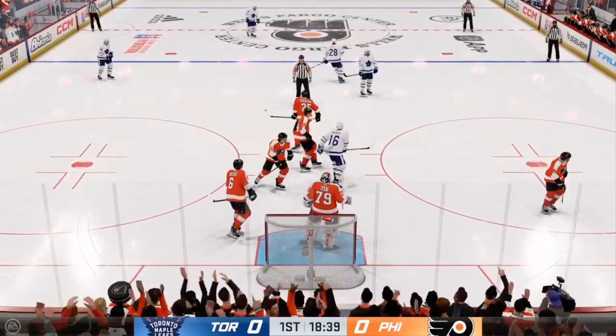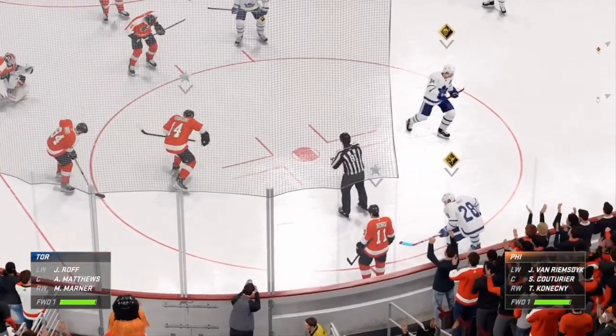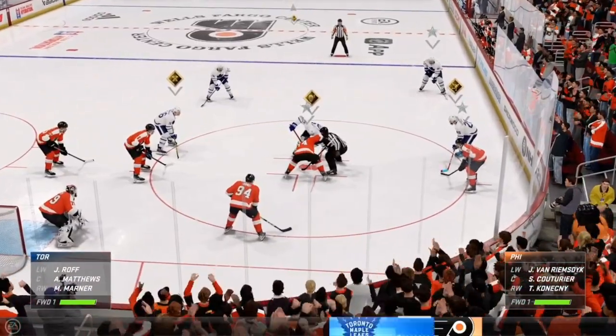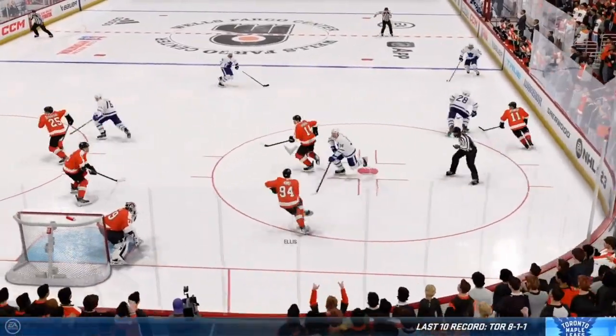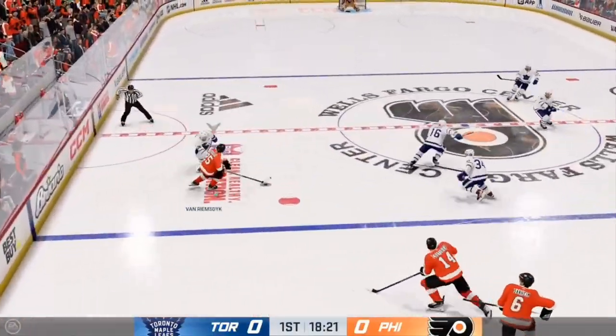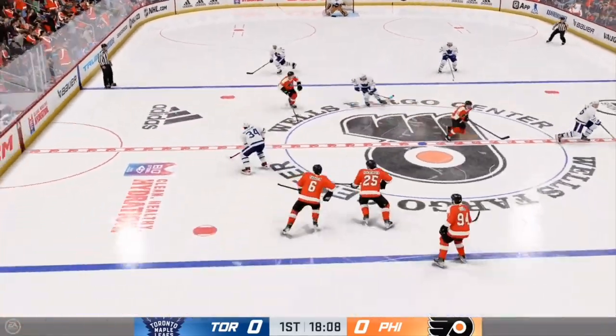Even with the traffic starting to close in, he had to grab that when he did. Lots of hockey left to be played in this period. We've still got zeros on the board. The Flyers take possession off the faceoff. Oh, and that's poked away in the offensive zone by Matthews. Quick pass to Couturier. And he takes the dish.